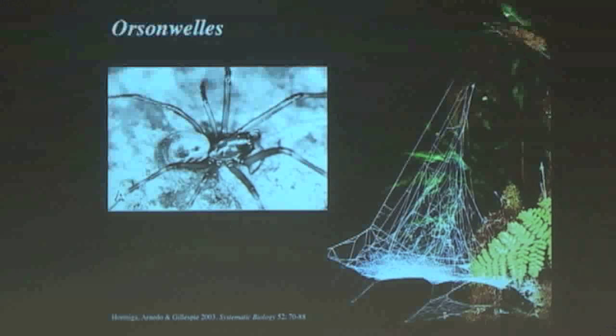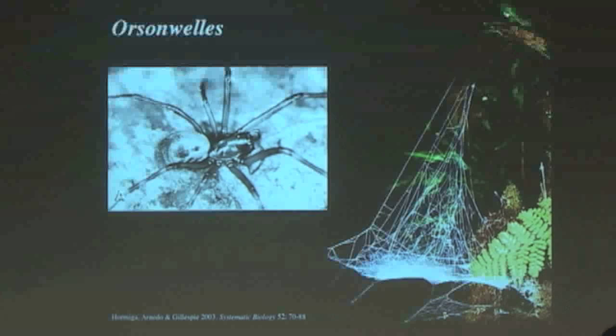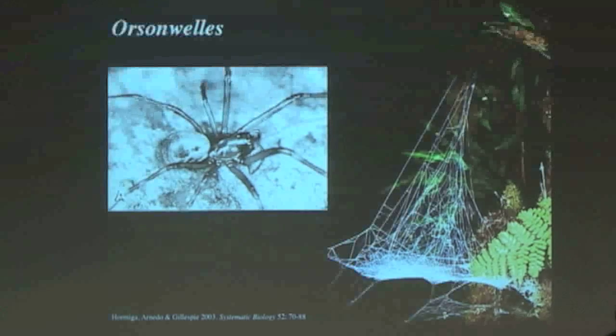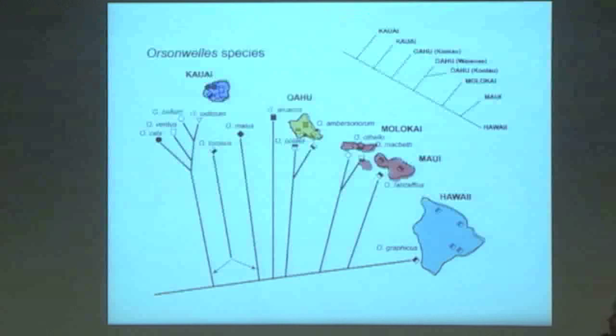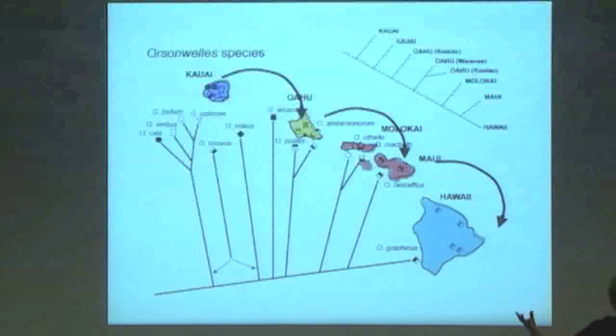So let's just look at some of the spiders then. This is work that I did with Gustavo Moriga, who's at George Washington University. And Gustavo, he described the spider, and he liked Orson Welles' plays. And so he called it Orson Welles, and then all the species are named after the plays. But anyway, it's a really amazing spider. It builds really big webs. But it's undergone what is called really a non-adaptive radiation. It's basically hopped down the island chain without changing. It does basically the same thing. It builds a big sheet web and sits under trees, comes out at night, but hasn't changed adaptively.